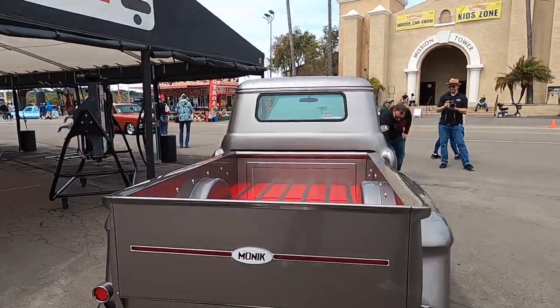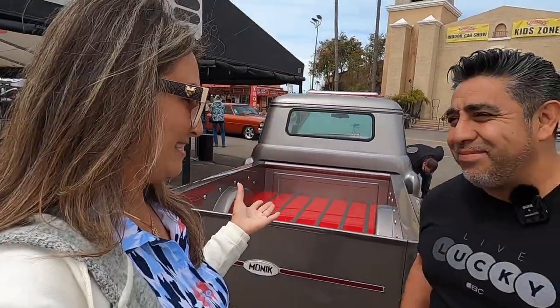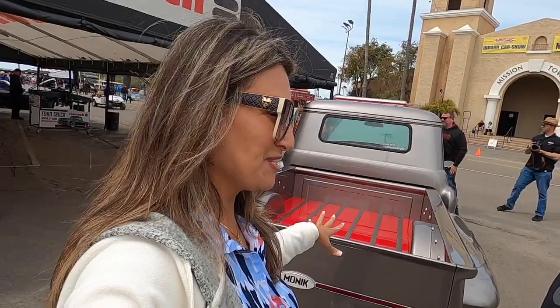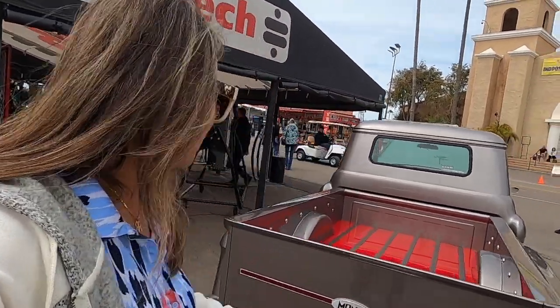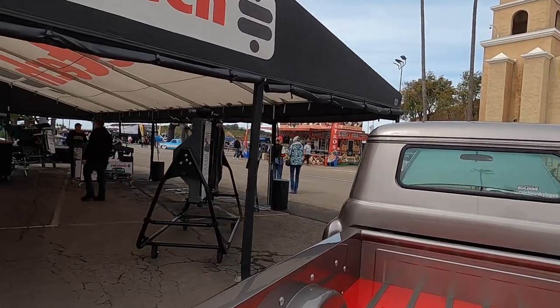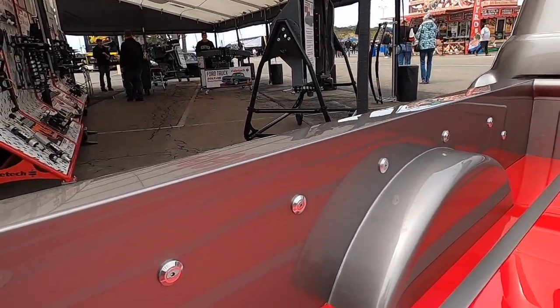I definitely have to meet Monika, because out of all the beautiful classics out there, I would like to know why she chose to do a truck, because I love the C10s as well. So definitely want to have a chat with her. But can we come back inside the bed here? Look at the fine details?